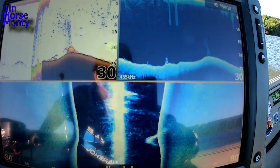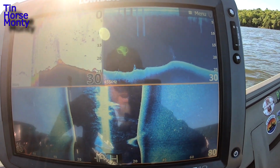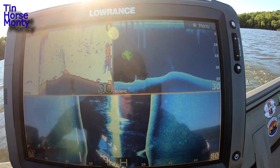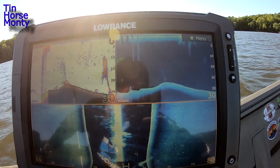I'm seeing a couple little fish down there. It's super windy out here. I don't know if you guys can see them. There's just some little dots down there. I'm going to pull up on this point, see if I can get a bite or two. Got some shad showing up here. Should be able to catch some fish here. I don't see anything big, but so what? I'm going to try.